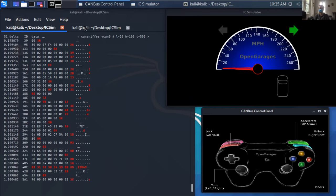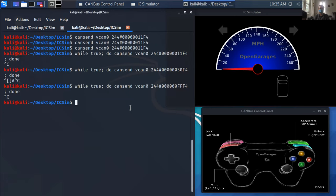All right, so armed with that kind of knowledge, let's do the same thing. So we're going to do a while true, and we're just going to change the CAN ID to 188. And this first byte, instead of 00, we're going to put 02, and the rest of the bytes, we can just leave as 0. I think it's 2 zeros. So if you press enter now, you'll see that now the right arrow has permanently been left on. And that's nice.